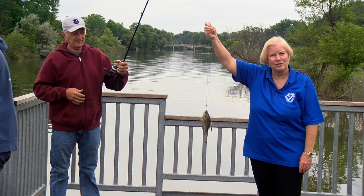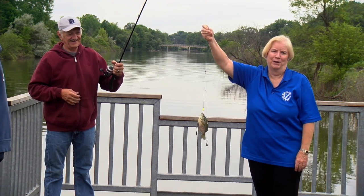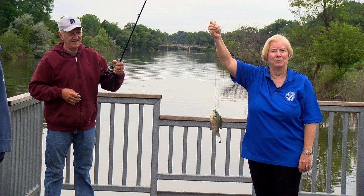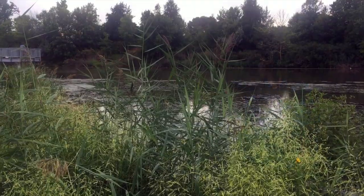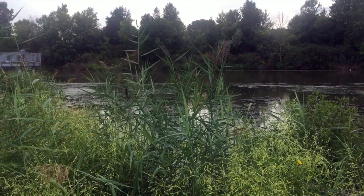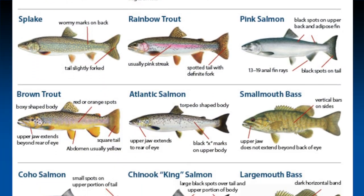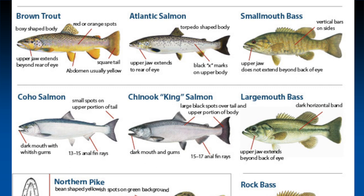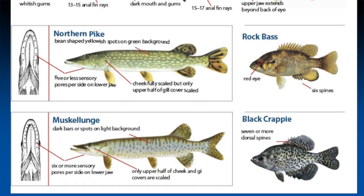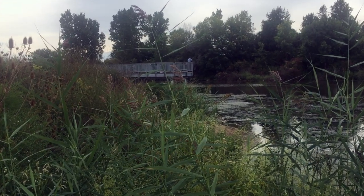So this fish was just caught right here, right now, at the fishing pier here at the Clinton River Spillway. And I'm not an expert on fish, but I think this is a rock bass. The Clinton River Spillway is home to numerous species of fish: perch, walleye, muskie, northern pike, sunfish, and, at least according to some locals who are willing to share some of their fishing secrets, it is a great spot to catch catfish.